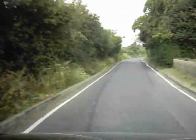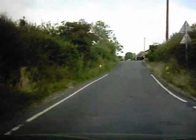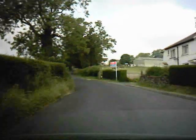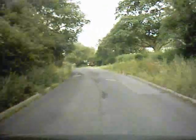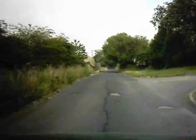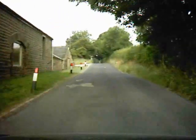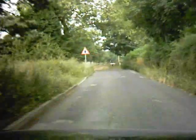As you can see, the road's got a little bit narrower now, and the tarmac does begin to break up a little bit, so it's a little bit more bumpy for this next section. So approaching is the left-hand turn down Curly Hill. You're now going to get a fairly fast, smooth descent to catch your breath.